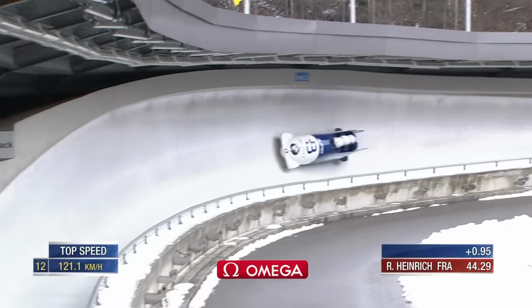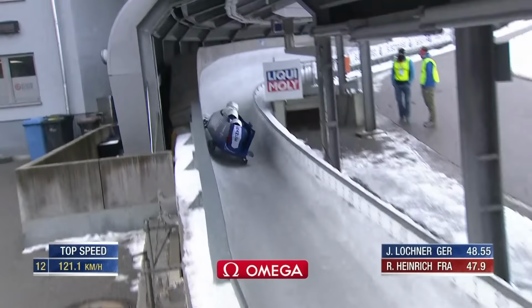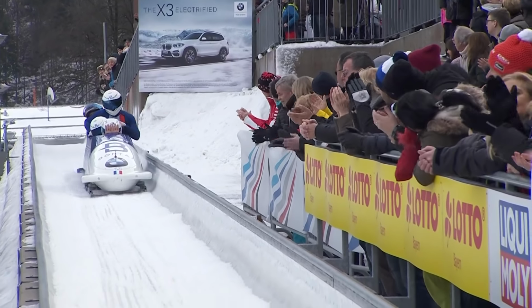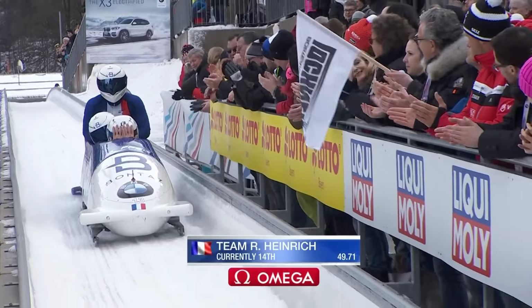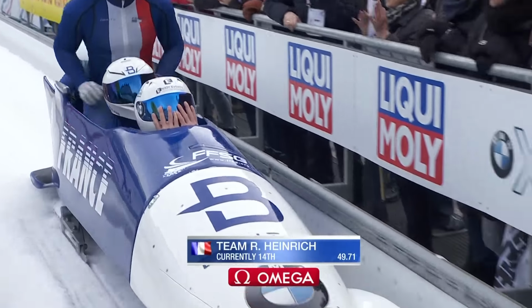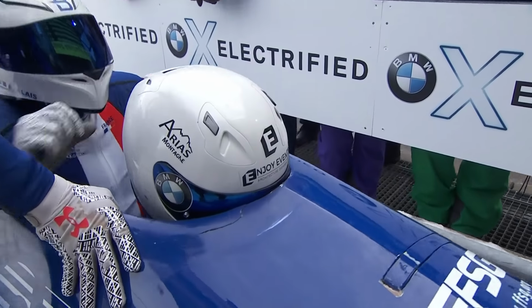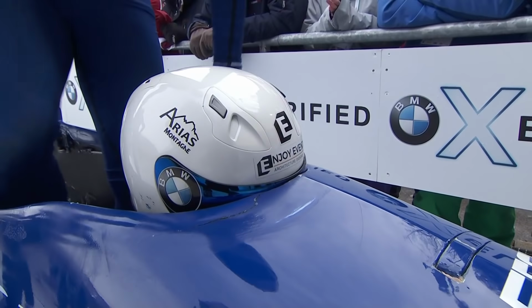No speed. Dives at the bottom, inside wall. This is not the best run we've seen him do. No. You know he can drive better than that. Max Robert doesn't have much of an expression to sum that one up, and that probably sums it up. He can't believe it. That's every mistake in the book creeping into that run. Yeah, and it's very hard on a driver.